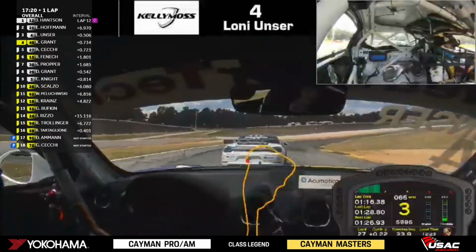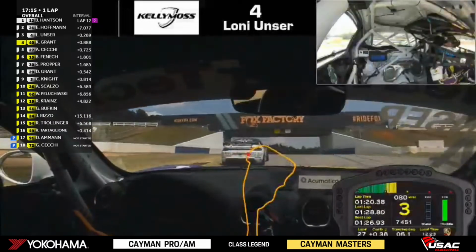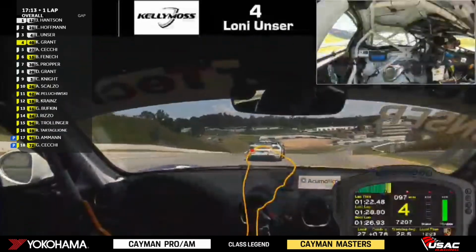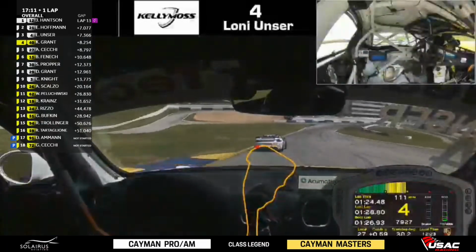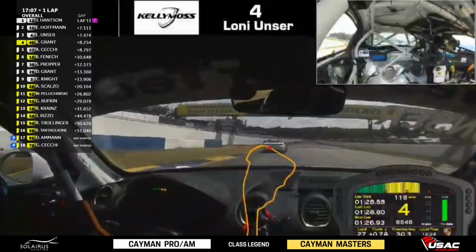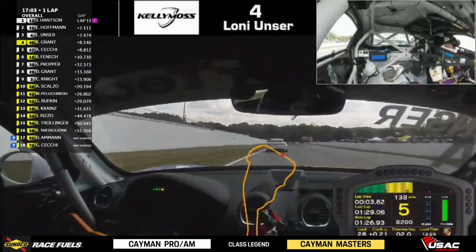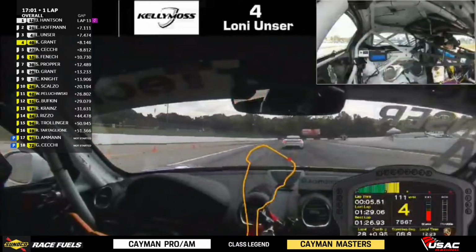Yeah, and look at how strong Lonnie Unser is on the brakes there, especially into 10A. Erica once again gets on the gas a little bit sooner out of 10B, but talk about eating up all of that track position that she might have lost down the back straightaway. This number 4 car is very aggressive and very confident on that brake pedal.